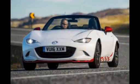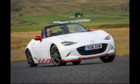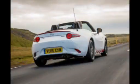2016 Mazda MX-5 Icon Review. This is the Mazda MX-5 Icon, a name that shows no shortage of confidence and one that some will argue sounds better when it is bestowed by others rather than self-awarded.